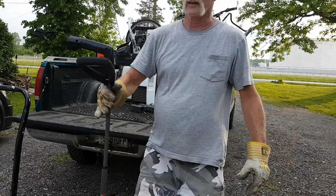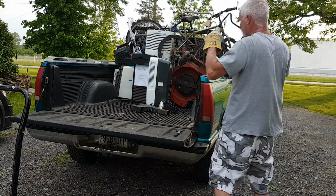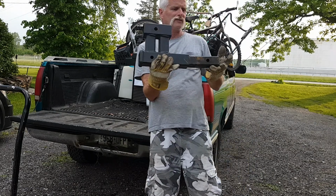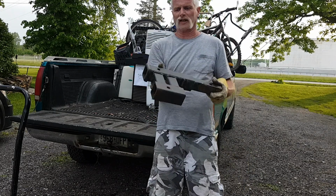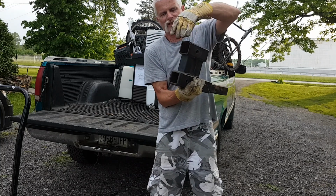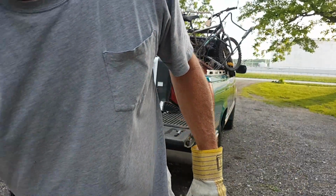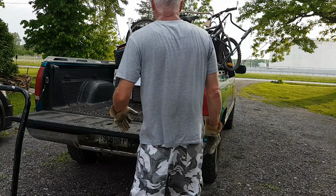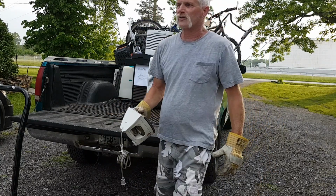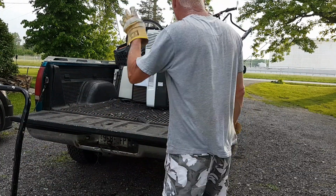Electric weed whacker. They generally have copper motors in them, so I always pick them up. Adjustable receiver hitch for your truck. If you got to go higher, you put this one in. You can add here, put the bikes up there, I guess that's the whole idea of it, right? People that drive around with those bike racks on the back of their trucks. Another iron. Wow, everybody's quitting ironing. All the way down to the ground.